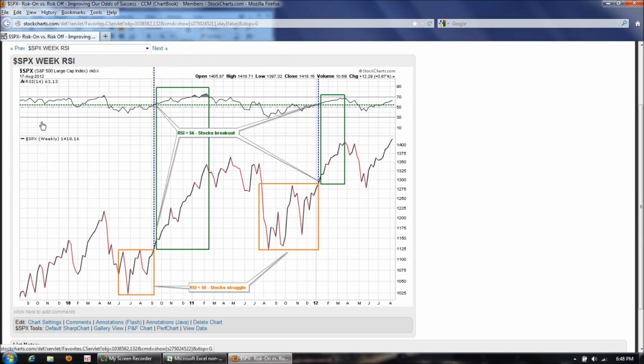This is a weekly chart of the S&P 500 index. This looks complex and noisy. It's very, very easy to understand. This is the weekly S&P 500 here. This is the relative strength index, our RSI, here.